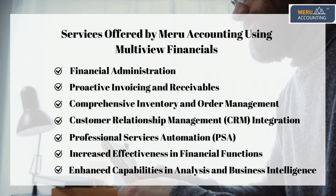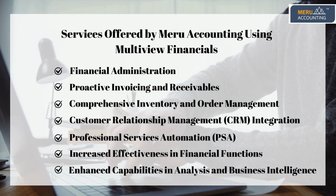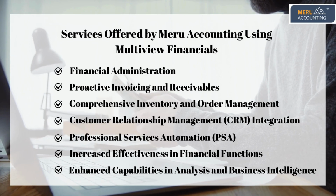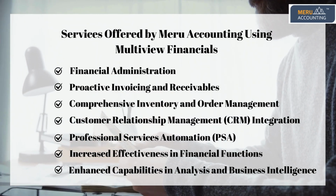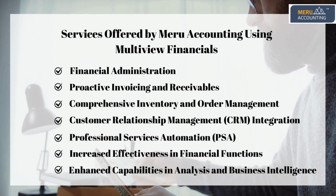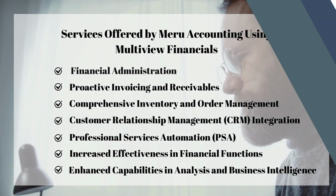Financial administration, proactive invoicing and receivables, comprehensive inventory and order management, customer relationship management integration, professional services automation, increased effectiveness in financial functions, enhanced capabilities in analysis and business intelligence.